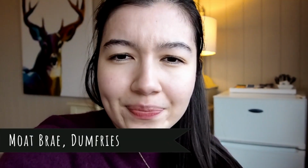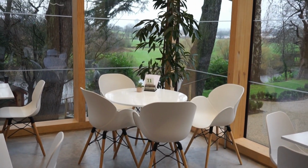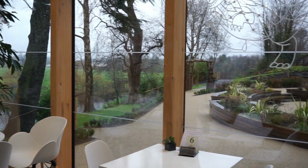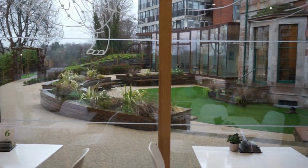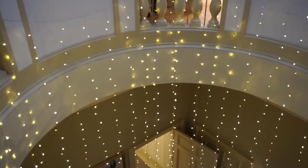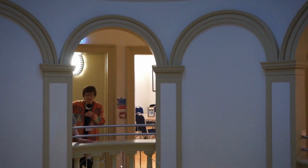The next day, which is today, we had something to eat at the hotel, then headed off. We didn't head too far. We stayed in Dumfries and we went to the J.M. Barrie Centre, which is called Moat Brae. J.M. Barrie lived in Dumfries when he was little, and he used to play at this nearby garden, which is what Neverland is based on. It was going to be demolished a few years ago, and then they thankfully managed to save it and turn it into an amazing place, an amazing Georgian house that's been converted.